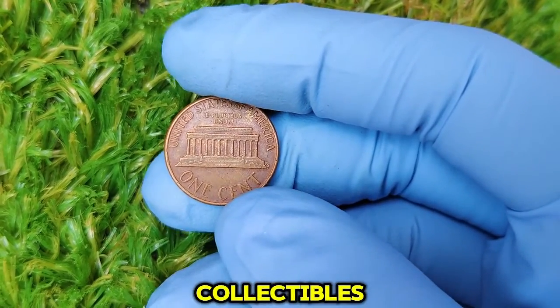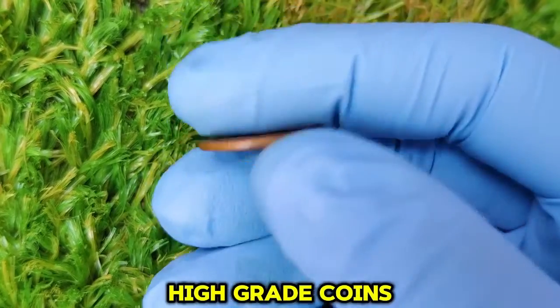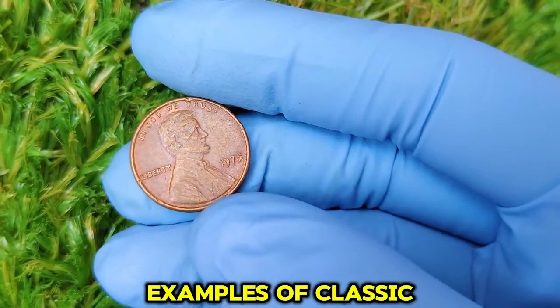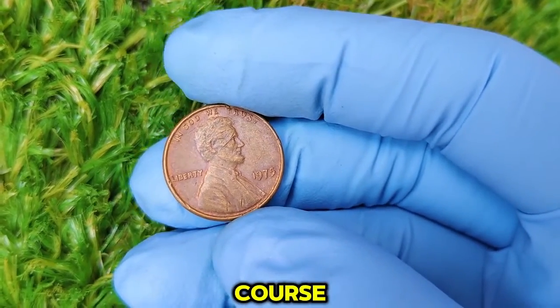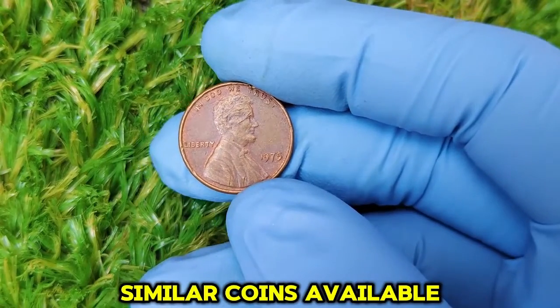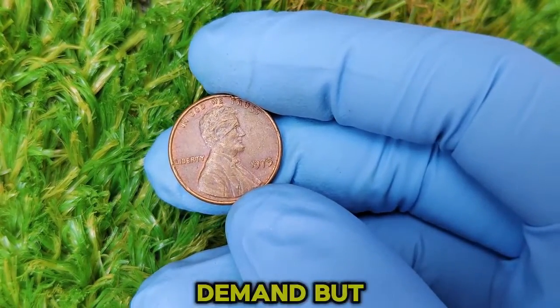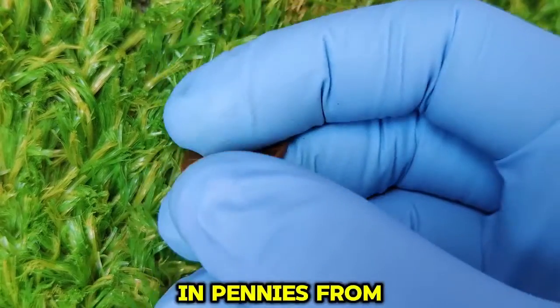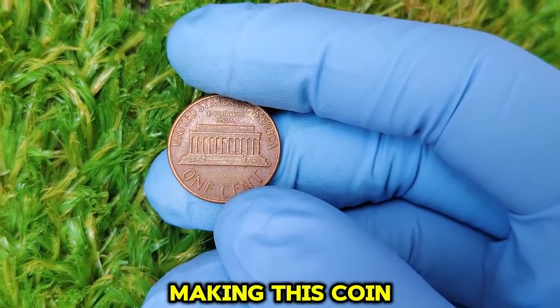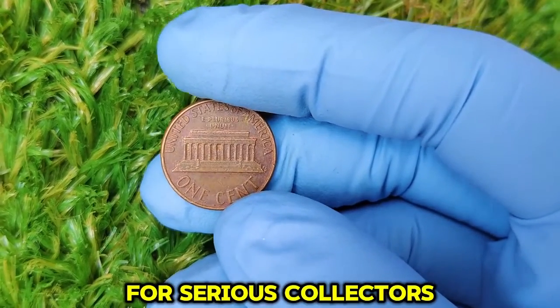As with many collectibles, the demand for high-grade coins continues to rise as collectors seek out the best examples of classic U.S. coinage. Of course, the price can fluctuate depending on the coin market, the number of similar coins available, and the overall demand. But high-grade Lincoln pennies from this era are becoming more and more sought after, making this coin a sound investment for serious collectors.